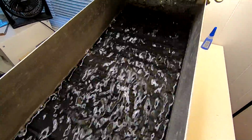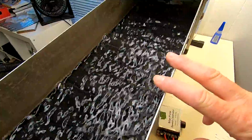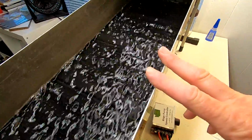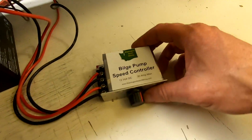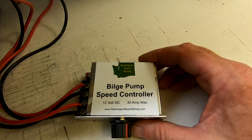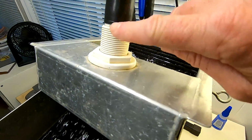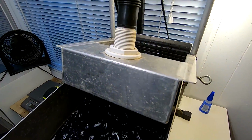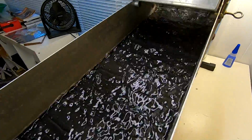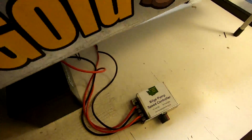Okay, so I got the cleanup sluice ready to go. I have it set at 6 degrees angle, and I have, in my opinion, the precise water flow control using the Bilge Pump Speed Controller. So again, I don't have to use any of the release valves or the reducer valves that are provided with the multi-sluice. So this thing works so good.